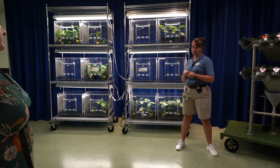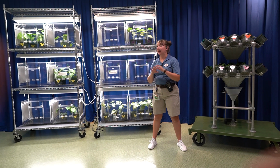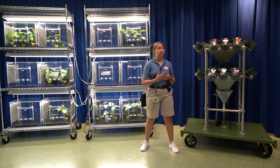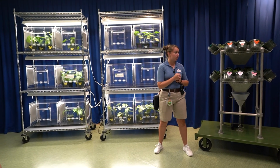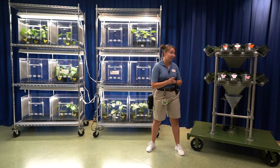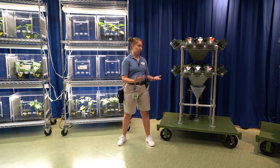Integrated pest management. So when you have a greenhouse, you are going to get pests. It is inevitable. It's just what happens. So to help combat those pests, we use something called integrated pest management. So there's 4 kinds of pests that we focus on here at the land. We've got fungi, bacteria, viruses, and bugs. And then there's 4 kinds of integrated pest management we use to help combat those things.